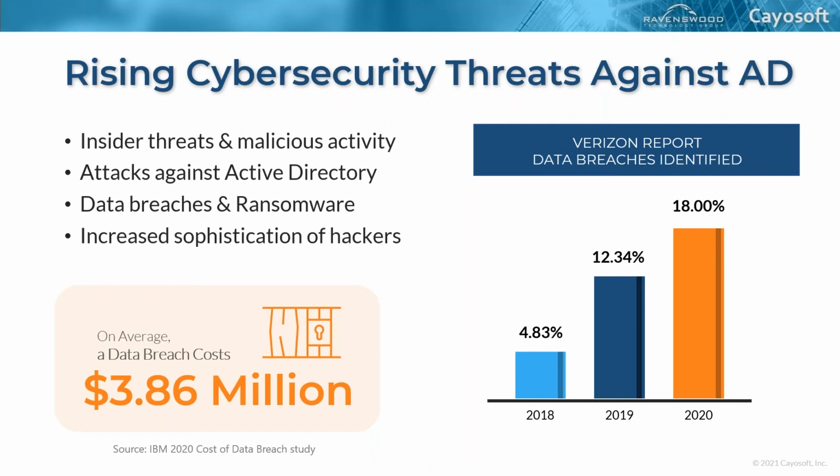And on the right-hand side, what you'll see is a little chart there. It's 4.8%, 12%, and 18% over the last 3 years. So definitely an increase. And that increase is the percentage of verified data breaches out of all those that they're considering. So you'll definitely see a jump, particularly in 2019 and in 2020.